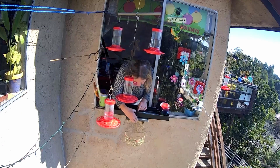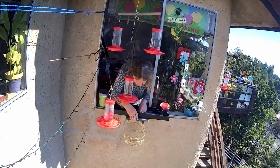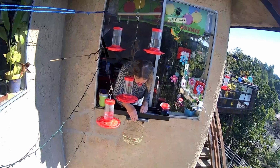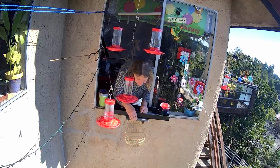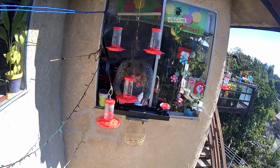This has just been a crazy morning. It seems like as fast as I am filling these feeders, they're feeding. I believe this morning I have gone through close to 3 gallons of food just in the morning, and I'm going to be filling them again soon. I'm trying to set up some more. I'd like to make it look really cute and have a lot of feeders.